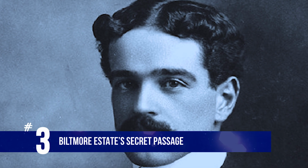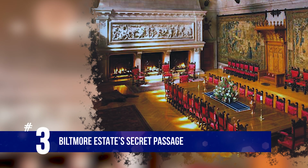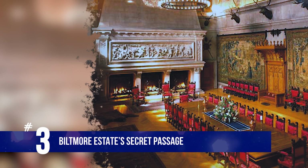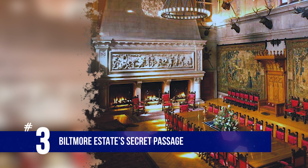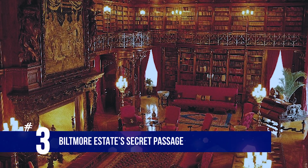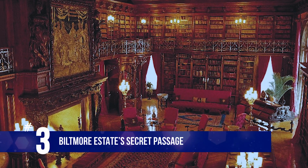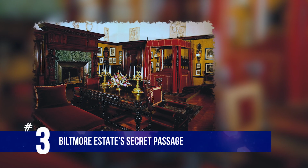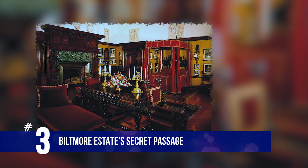Built by George Washington Vanderbilt II, this home sends you back to the Gilded Age when George and his wife would invite a wide array of high society guests to their magnificent and equally mystifying mansion in the mountains. Inside Biltmore Estate, you can find cleverly hidden doors and passageways throughout the mansion.